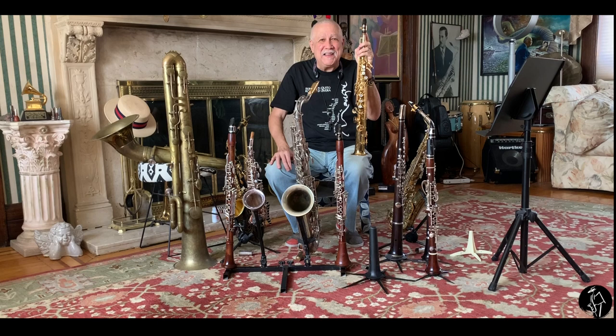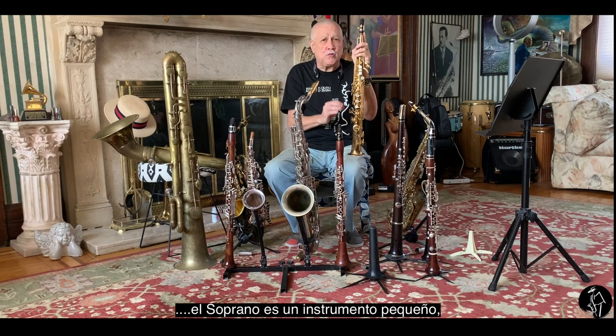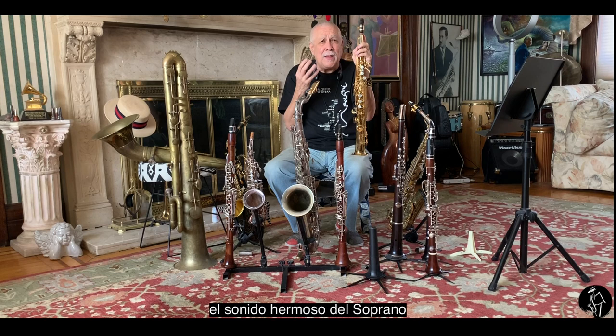The mouthpiece that my father gave to me in 1953. This is a Selmer Melody. I learned from Jimmy Heath that the soprano is a small instrument. You are not supposed to play with a big mouthpiece. Why do you need such a big mouthpiece to play such a small instrument? If you have a microphone there, I mean, even if you don't have it, you know, the beautiful sound of the soprano, you can get it better if you have a smaller mouthpiece. This is a 7 lead.